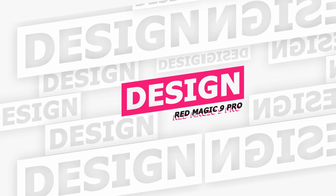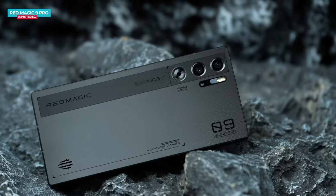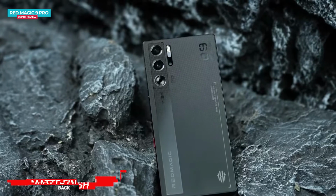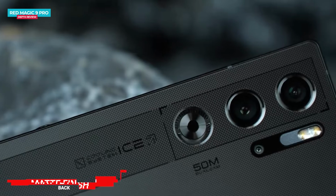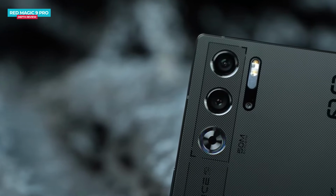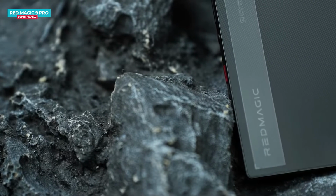Let's start with the design. The phone features a sleek, flat profile that extends to both sides, creating a completely flat back surface. The back boasts a matte finish, adding an attractive touch, complemented by an eye-catching RGB light that gives the phone a gaming-inspired look. Additionally, the phone adopts a square shape, which is a notable change.